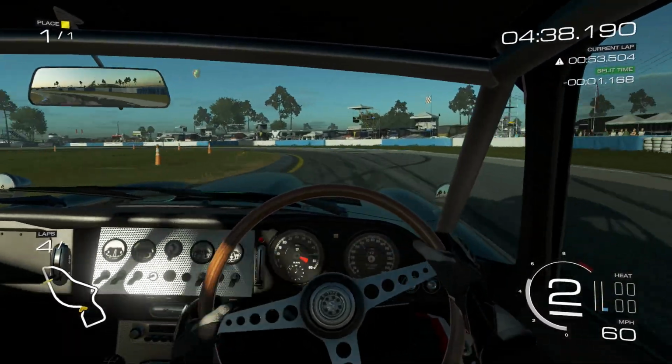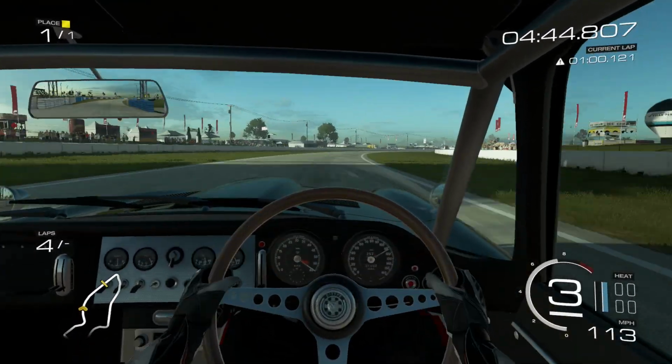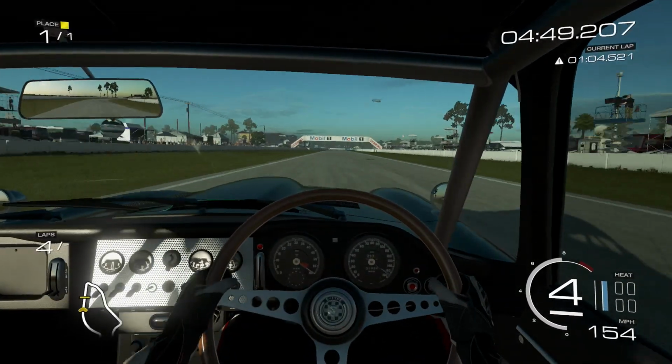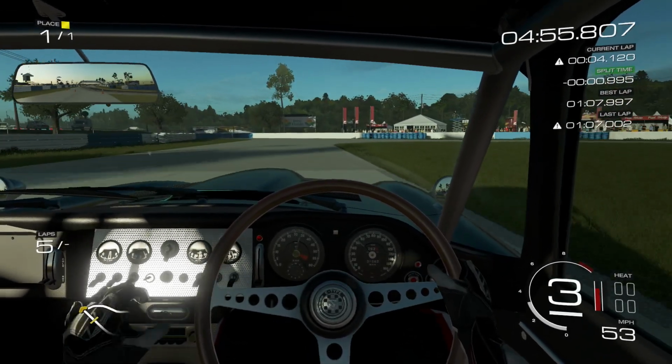Despite going across the grass there, we're still a second up. We may not quite have that by the time we cross the line. Come on, Jaguar. You can do it around this final corner. Don't get carried away, Alex. Don't get too carried away on the power. There we go. We're good. Run it across the line. 7.002. I don't care that it was a dirty lap.